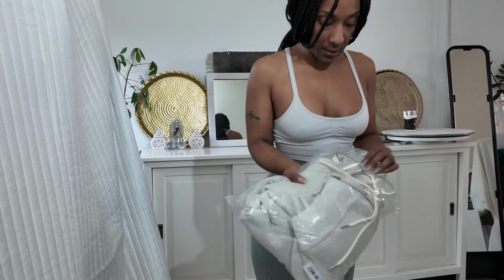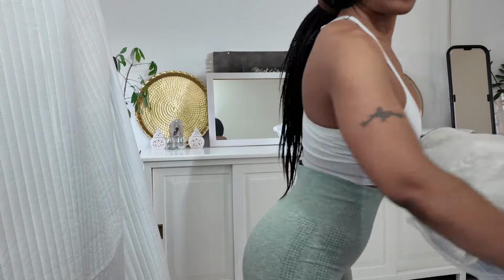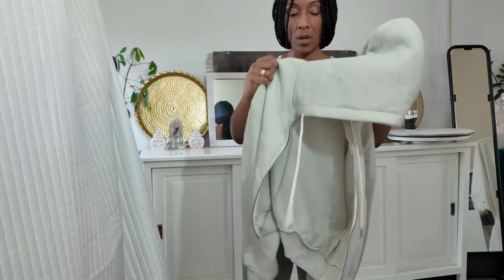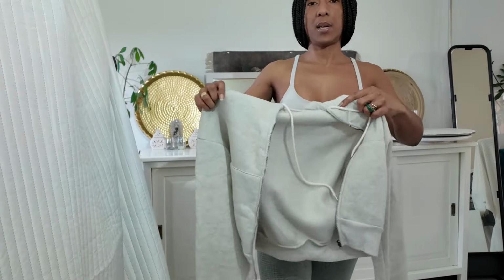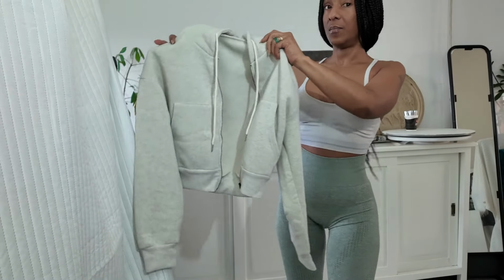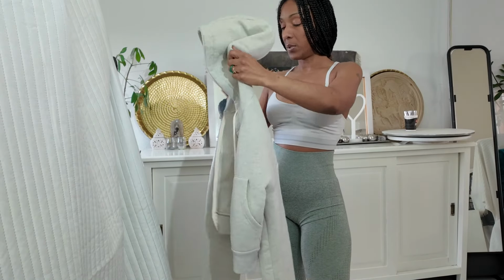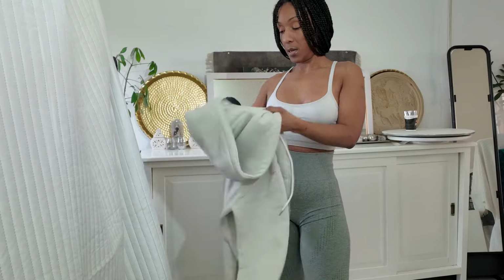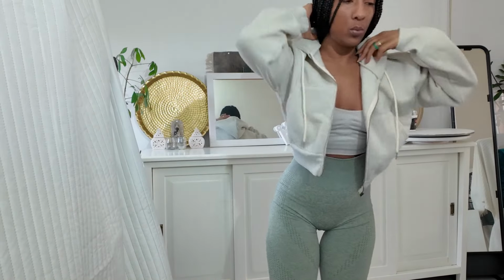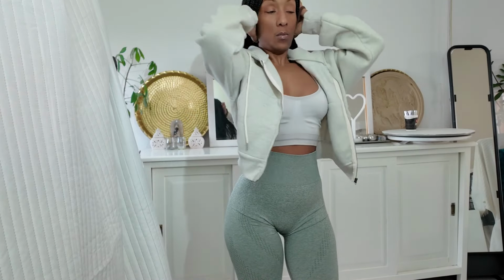Then I got this little sweater kind of jacket kind of thing, because I'm always a little bit cold in the gym. To be honest with you guys, I don't wear this only to the gym. If I'm going to the supermarket doing my little groceries, I will be wearing these. This is adorbs. I'm loving the pastel colors. I actually feel really comfortable in them. So let's try this one. I think this one came from Temu. Yeah, definitely, this one came from Temu.